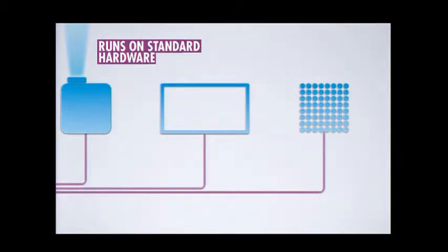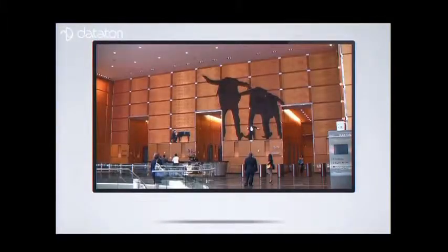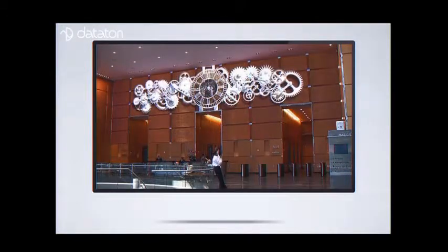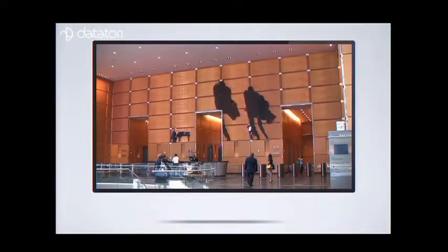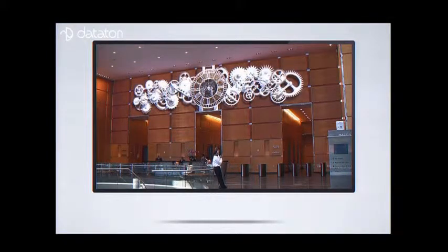And here are some examples of what you can do. Here we have a big seamless panorama. It's from a trade show hall in Philadelphia, where you can see that the content is going over the different surfaces, but it just looks like one image. So the system uses edge blending, so it looks like just one giant screen.